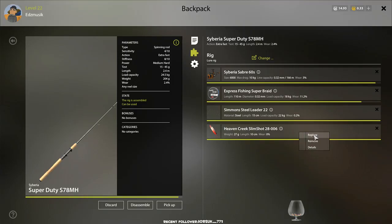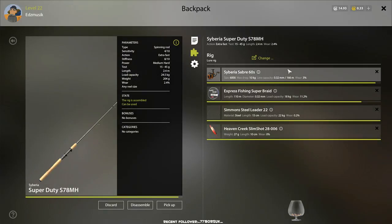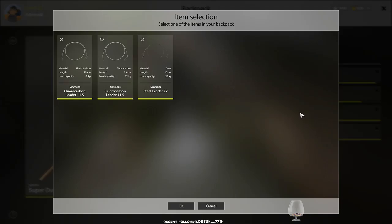Let's see if I can find the details. It's not showing it in here, Mike, but in the shop it has star ratings. The line, the reels, the rods, everything has a star rating, so you get higher quality gear. That's why, when you said you're letting your line down by that, this is more expensive gear.